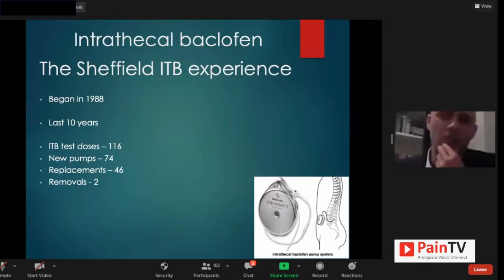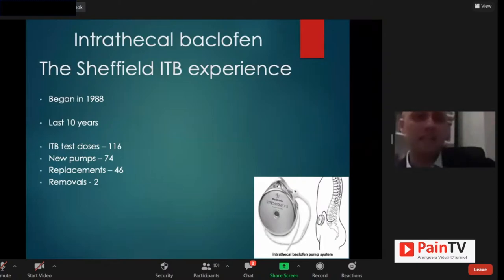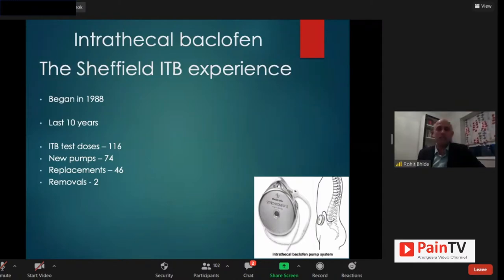Some of our Sheffield intrathecal baclofen pump experience. The service began back in 1988, which is quite some time ago. And a quick review over the last 10 years shows that we have done somewhere around 120 pumps. 75 of them were new and 46 were replacement. And the reason for high replacement is that the pump battery runs out after every 7 years. So even though the pump may be functioning perfectly well, at the end of 7 years, it does need a replacement because the battery just runs out. So it usually involves just a pump change rather than a catheter change.